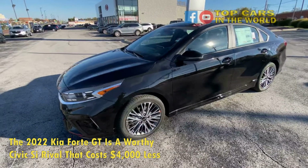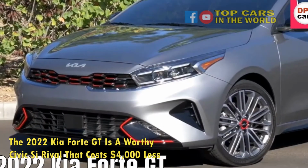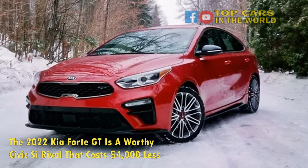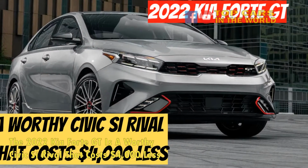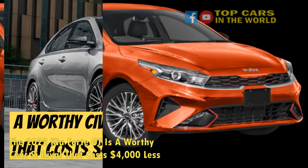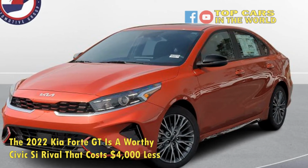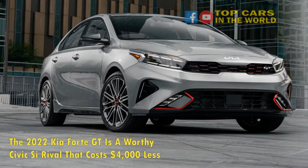Both are fun and exciting, but the Civic Si is perhaps slightly better if response and feedback are considered. Although that doesn't mean the Forte GT is appalling in that respect. It's just that the GT's lighter steering robs away some of the thrills. If driven sensibly, the Kia Forte GT delivers 30 mpg combined. The Civic Si does marginally better, with an EPA-rated 31 mpg combined. As for daily drivability, the Kia perhaps edges ahead, with a slightly softer ride and better overall comfort. However, the Civic Si is not too far behind.